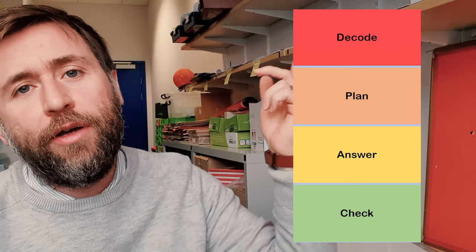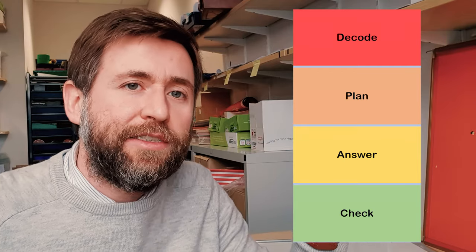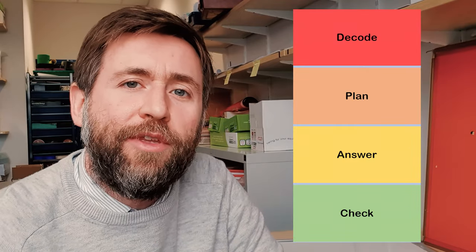So the last thing I want to talk about, how you can help your young person, or how you can better prepare for these exams, is to use a technique to approach every single exam question in the same way. The way I want you to approach exam questions is to decode them, then to plan your answer, then to answer them, and then to check your answer. Now that sounds a bit strange, and most people go straight to the answer step. And before they've even thought about what they're writing, they've already filled up half of the answer box.